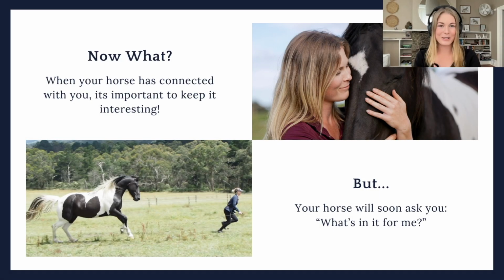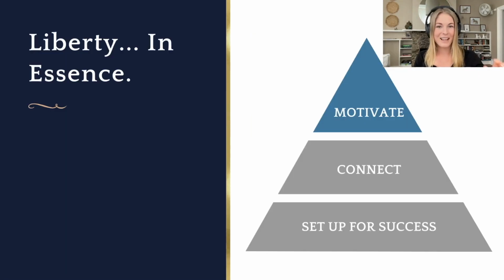So once your horse is then happy to connect and engage with you and share space, the question is now, what? Now what do we do? And that's when it's important to keep things interesting for your horse as you begin to create exercises and movements and asking your horse to do things. But your horse will very quickly ask you, what's in it for me? And that's when we need a really good strategy in motivating our horses.